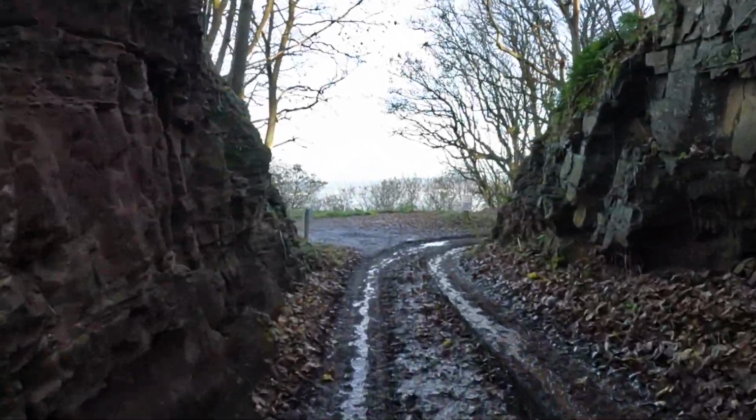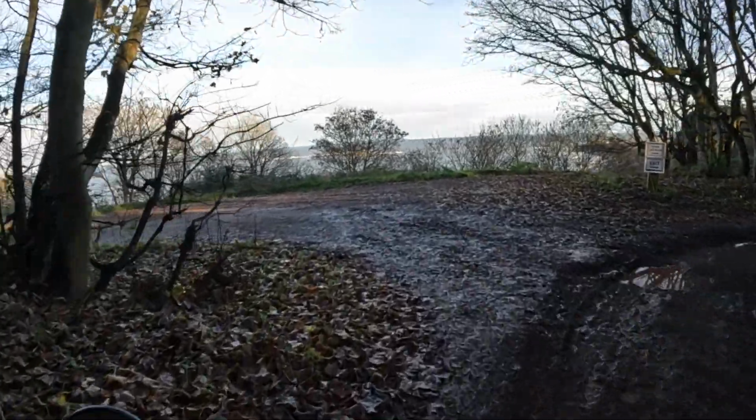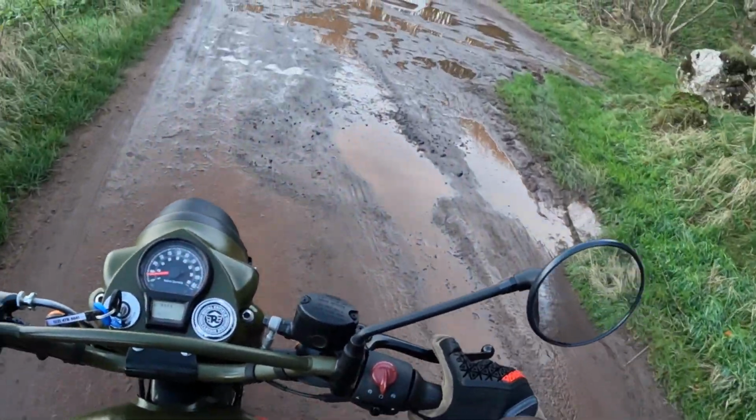Look how they've cut through the rock here as well. Well, there's a wee clue on how they did that when you get down onto the coast and see this harbour. So we're just going to pull up at the car park here. I'll get some photos of my bike while I'm waiting.